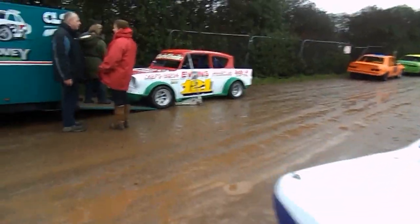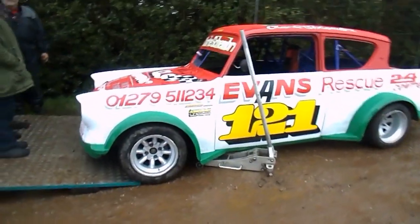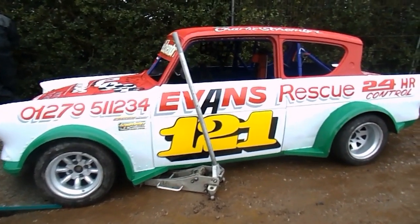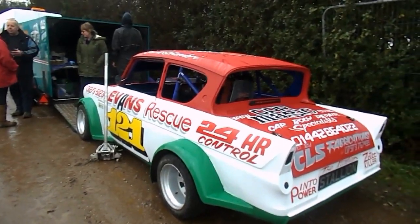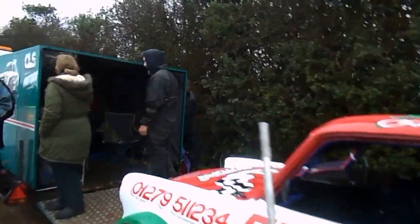Moving across pit lane, Charlie Schembri. Charlie, of course, today debuting his brand new Stallion Anglia, and an absolute treat it is to the eyes. And indeed, Charlie has been out in practice with this machine at Arena Essex. Go on then, Charlie, just have a few words if you may. I'd just like you to explain to the viewers about this car and how you feel that it differs to your well-established Escort.